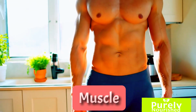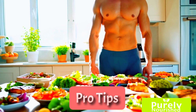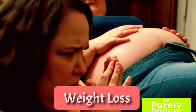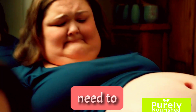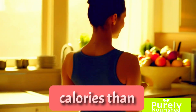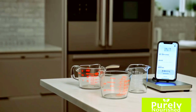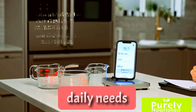Weight loss, muscle gain, daily nutrition, beginner to pro tips. Weight loss, the truth. Let's kill the myth. You don't need to starve yourself to lose weight. Weight loss happens when you're in a calorie deficit, burning more calories than you eat. What is a calorie deficit? How to calculate your daily needs.